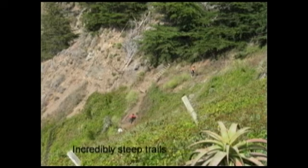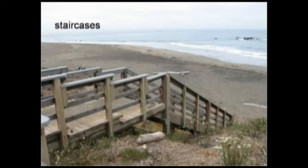We saw some very steep trails. We're up here on there. You can see just barely the person, and here I've got a little, right here, steep stairs, and there's another person here. And this goes down and down and down. This is at Rocky Point on the Big Sur coast. Next. Staircases are included in trails.